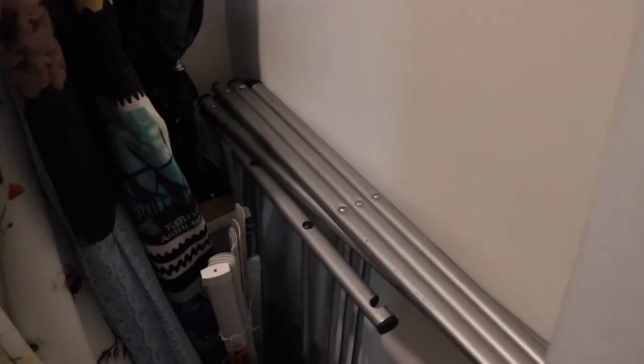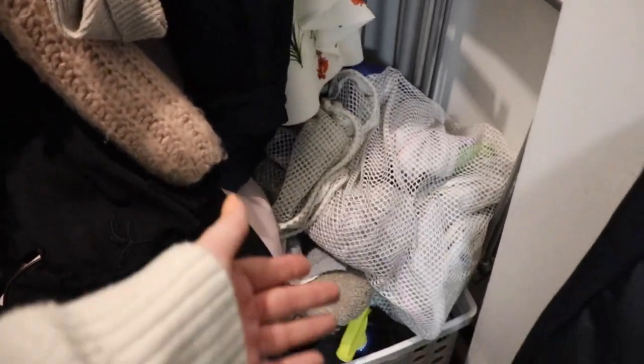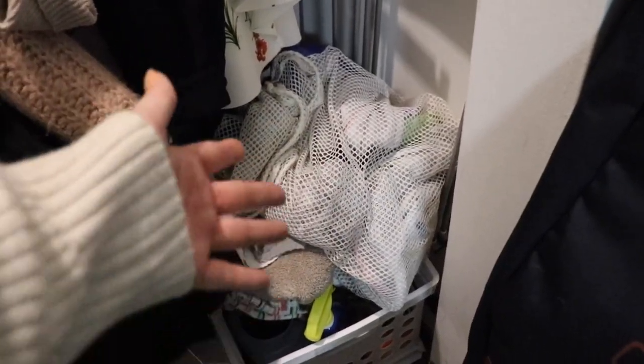And then here's just my laundry pile. I've got like a bunch of equipment back here for the ring light, my tripod and stuff, drying rack. That's all detergent, towels, and like laundry bags for when I do laundry.